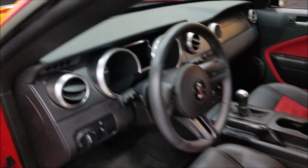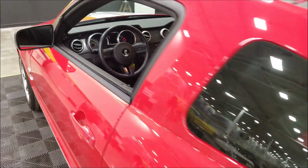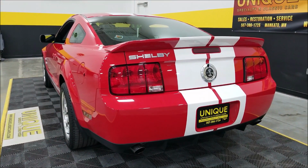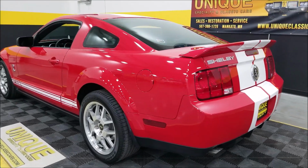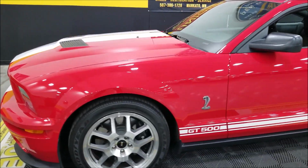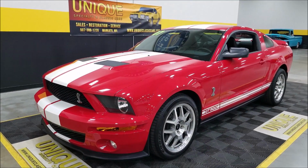Alright, let's slip around to the back seat and hear this one run. Again, stock exhaust, stock under the hood. Don't see any modifications on this one. Nice little rumble. What you'd expect the GT500 to sound like. Alright, I'm going to slip up to the front here a second. I'm going to pause the video a second and pop the hood. So check out that engine bay. So give me a second. We'll let you see how it looks underneath there.